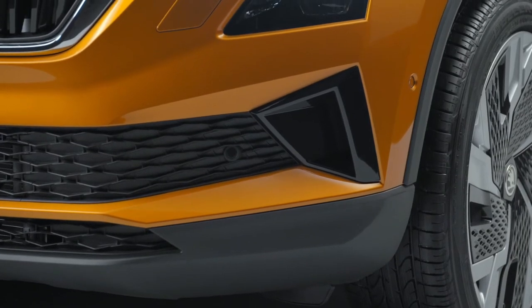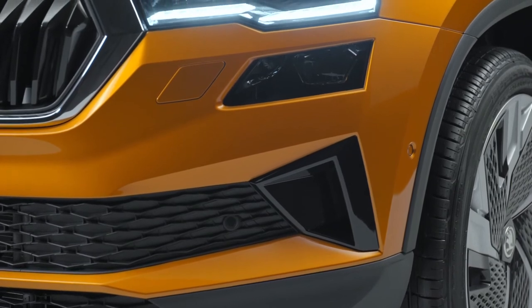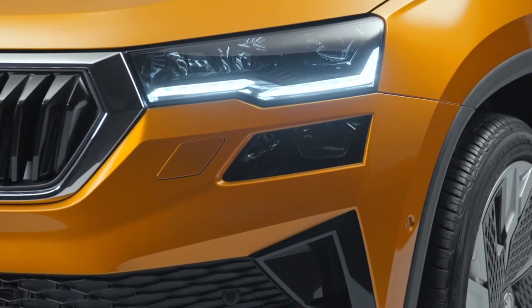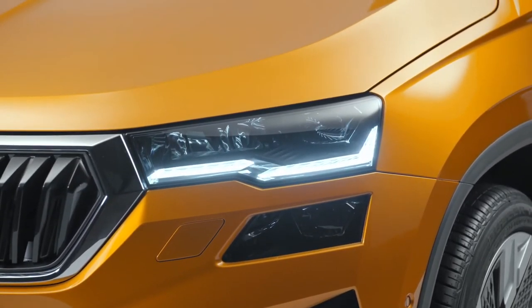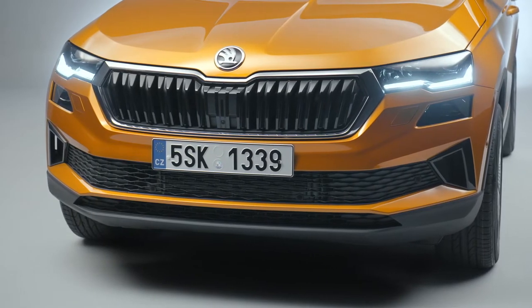Surpassed only by the Octavia, the KODIAQ's smaller brother was the second most delivered ŠKODA model worldwide in 2020, as well as in the first 6 months of 2021. ŠKODA AUTO has continued to develop its design language for the revised Karoq, making the SUV look even more striking.